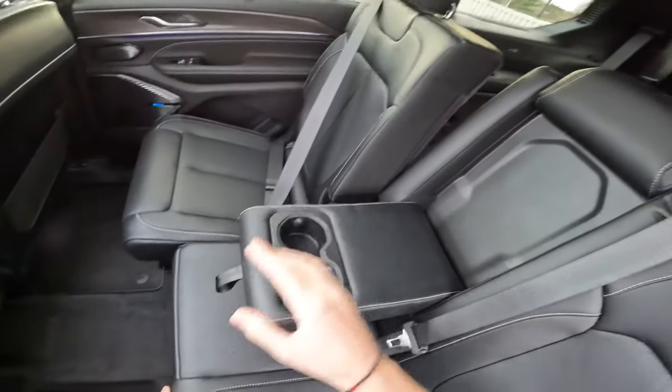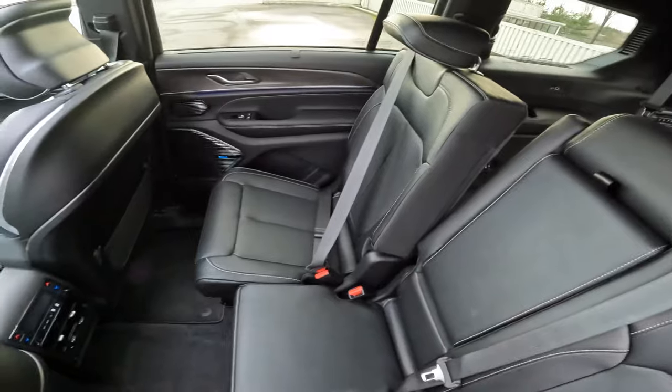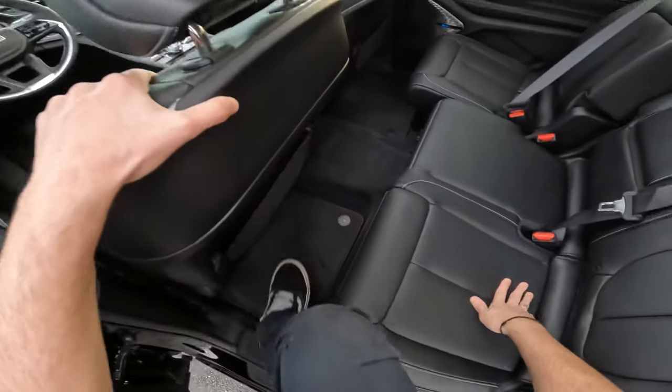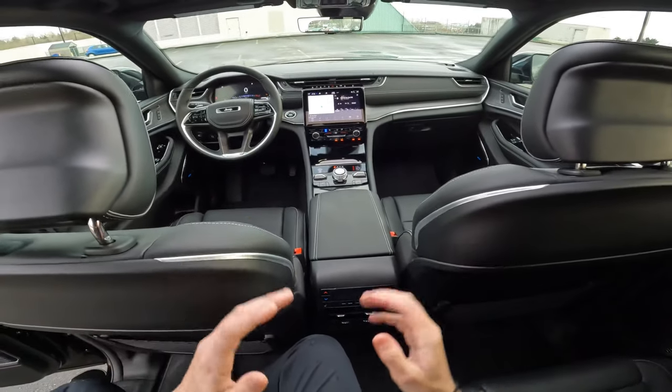We can pull this down here, two cup holders, just like that, for your passengers in the back. Fold it back up just like that. Very easy, very effortlessly. And yeah, just an amazing view and look. Let's see one more time. Amazing view and look under the front of the cabin. Just absolutely gorgeous and elegant.